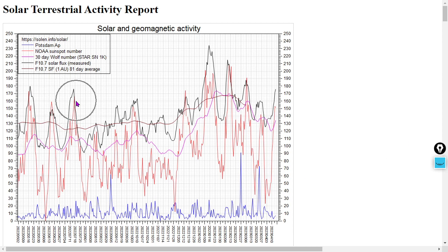As you can see, each peak here is represented by a peak in the red line, and the black line being the radio flux of the past year, the red line being the sunspot number. And it just broke through 170.